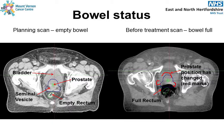It is important to have an empty bowel for your treatment. The scan on the left is the planning scan. The scan on the right is a scan taken on the treatment machine just before treatment. You can see by the red markings how the shape of the prostate has changed because the rectum is full. This means that the treatment may not cover the whole of the prostate.